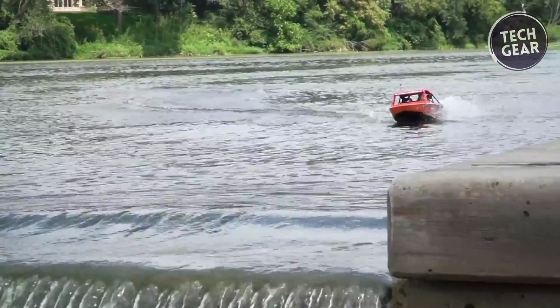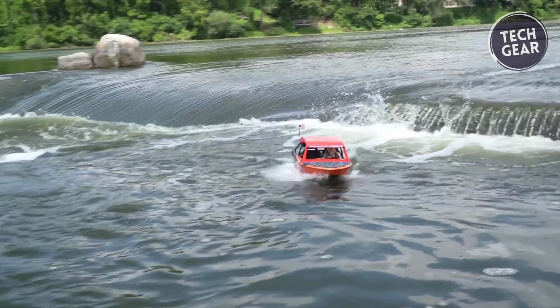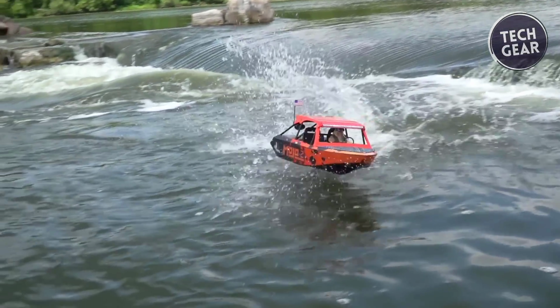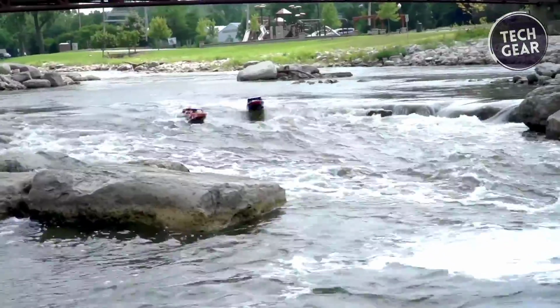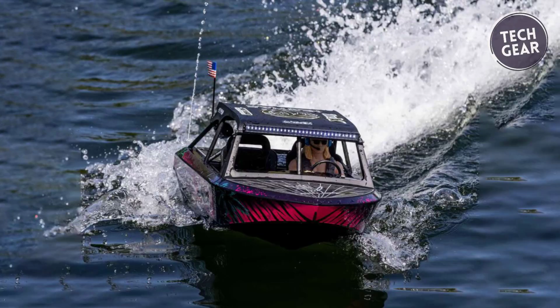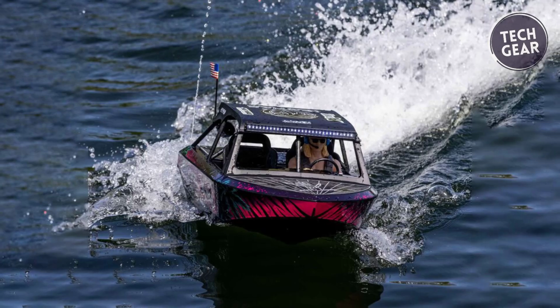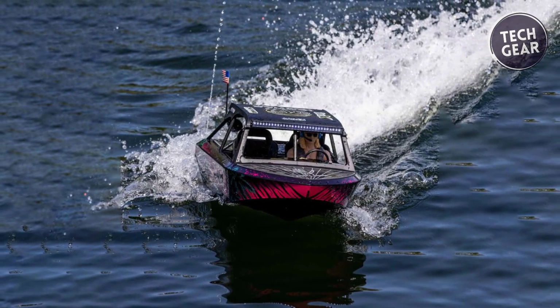Equipped with a high-quality Spectrum SLT3 radio and electronics, the Jetstream ensures dependable control and precision handling, while optional upgrades allow for enhanced durability and full smart telemetry integration. So, whether you're tearing through rapids or launching off boat wakes, the ProBoat Jetstream Jet Boat is ready to take your RC boating experience to the next level.